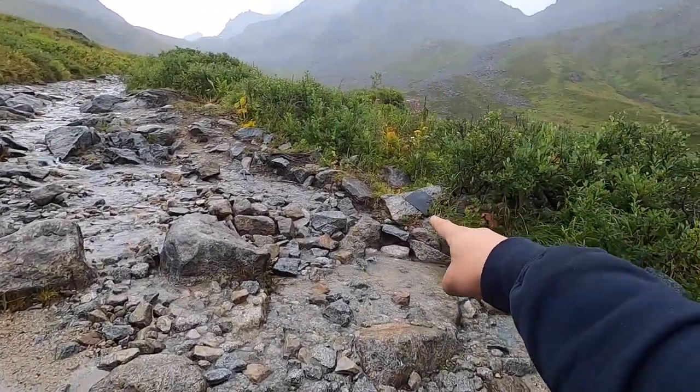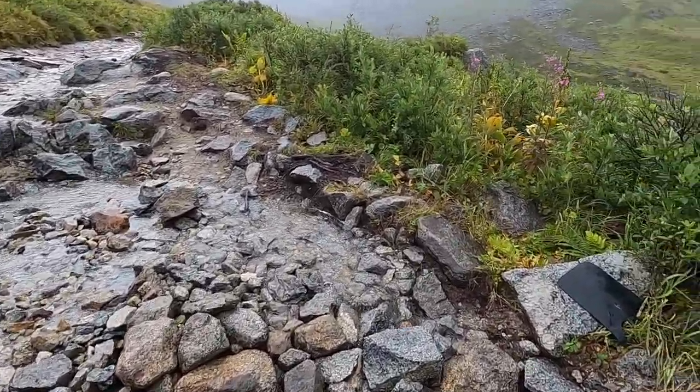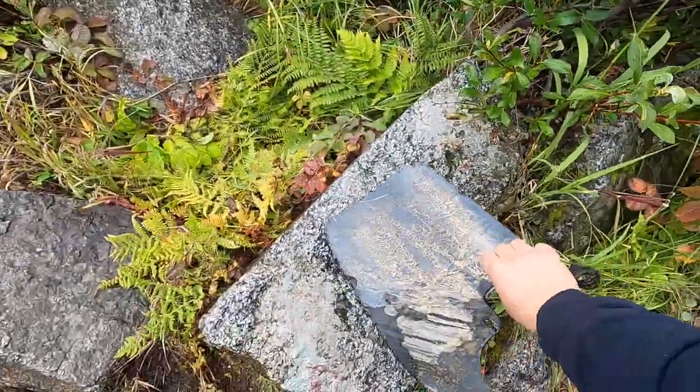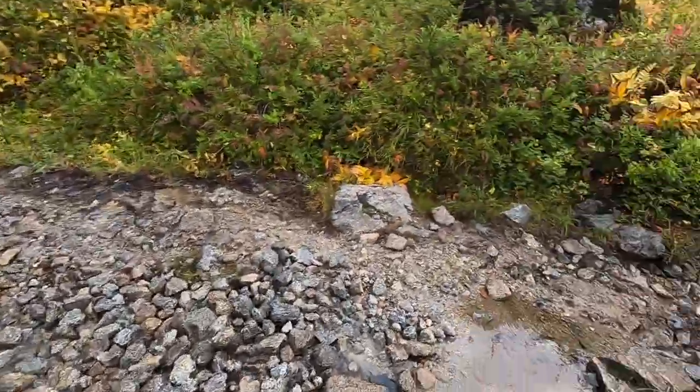Somebody lost their mud flap. Yeah, so you see how these big rocks, they can definitely interfere with you if you're on 33s or whatever. This mud flap looks like it's from a Toyota. Yeah, somebody lost their mud flap. Go ahead and put that in the truck so we can clean up this trail.